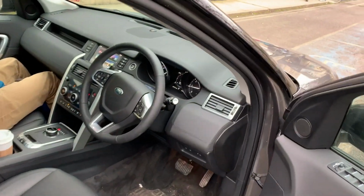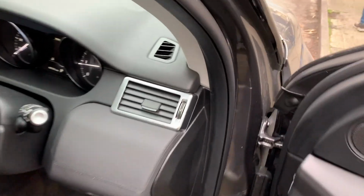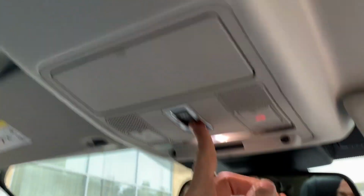We'll look under the bonnet. Oh, I should say the hood. I say bonnet because we're in the US. Let me show you this, the sunroof closing really quickly. So when you close that, it closes over the whole thing.